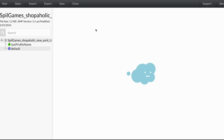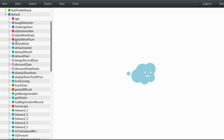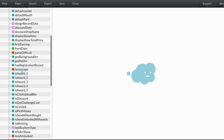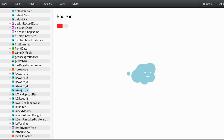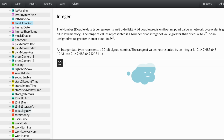This will bring up a list of all the editable variables involved in the game. Sometimes these are nested in closed submenus, so if there's a little triangle next to them on the list, click them to see what's inside. I recommend keeping a backup of the original save just in case you mess something up, but you can mess around with changing anything in the file just to see what it does. For the Shopaholic games, you're probably going to be most interested in the variables labeled with money, like total money and today money, which describes your overall balance and your daily allowance respectively.